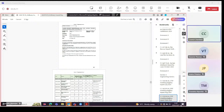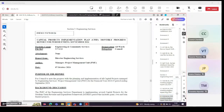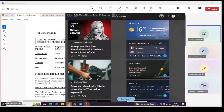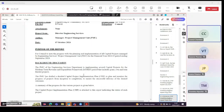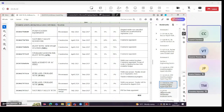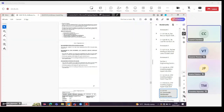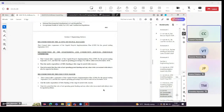Item C/5/1, 170/10/24. Capital Projects Implementation Plan Monthly Progress Report for the period ending September 2024, page 463. Item 7, Councillor Swart. Thank you, Speaker. So we've had 3 reports in a row again from July to September. So this is the most recent one.